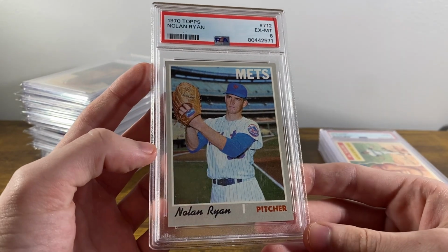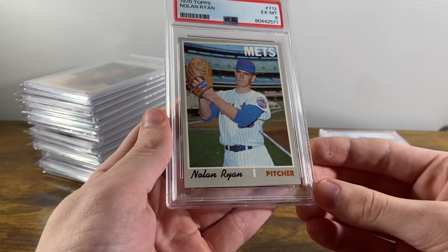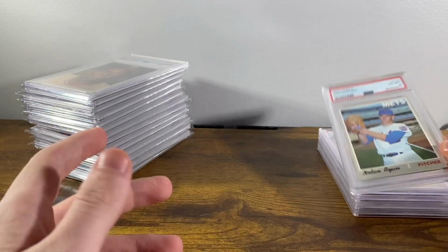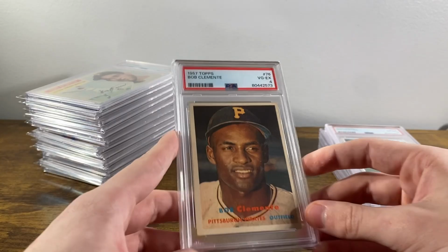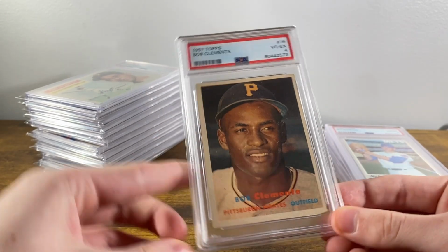Next up is this '70 Topps Nolan Ryan. This is a pretty tough card to get, especially for the '70s. And the PSA 6 is pretty tough on this card too. So obviously Nolan Ryan is always popular. Some more good ones coming in here. '57 Clemente. It's a good looking card there.